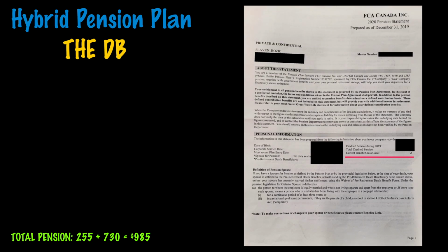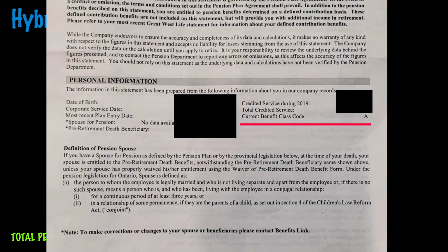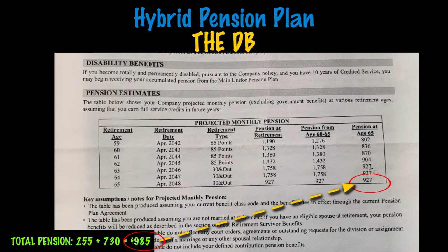And if you're wondering, once a year you get a pension update. You can see here that my class code is Class A, right on the front page where you find your classification. And as you can see on the second page of the same update, my number is 985, which is a little bit bigger than the number projected here on the pension company estimate. That's because we got a couple bucks more under this contract. So the next update we get should reflect the more money that we received under this contract.